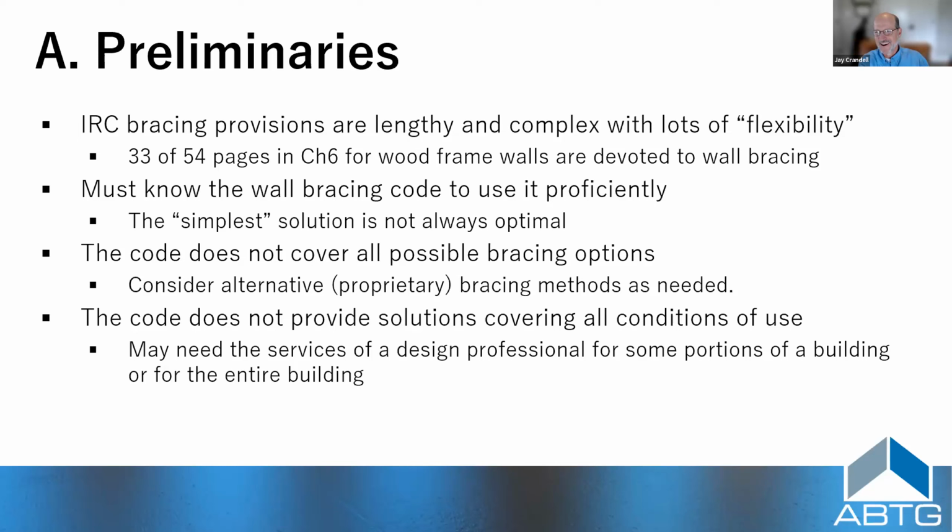It's actually evaluated in a way consistent with these commodity materials, so that it can be just plugged into the prescriptive bracing code. The code does not provide solutions covering all conditions of use. In other words, if you're in South Miami and Hurricane Central with very, very high design wind speeds, it's not that these systems can't be used in that application with the right design. The scope of the code is limited to lower wind regions, sort of moderate hurricane down to what you would consider a normal wind hazard.